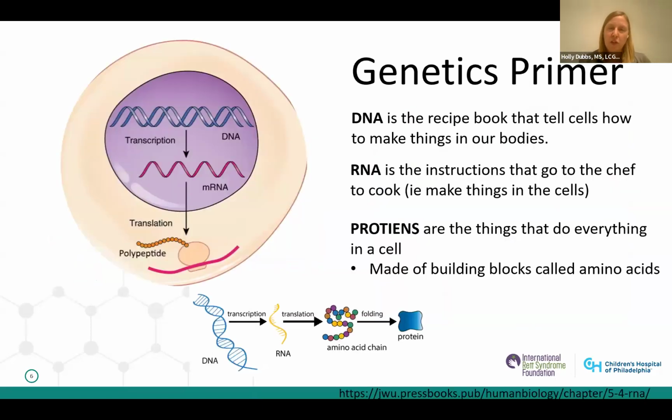So some of those terms that I was just using, I wanted to explain in a little bit more detail to you. DNA is basically the equivalent of a recipe book that tells our cells how to make things in our bodies. They basically encode all of the recipes, the underlying code that our body then takes to interpret and ultimately produce those proteins. RNA is basically the messenger or the instructions that would go to a chef to know how to cook or to make things in the cells, using that cooking analogy. And then proteins are ultimately what the chef makes. They are the substances or the molecules that do everything within our cells. Everything within our body is composed of proteins, and those proteins are made of building blocks called amino acids.